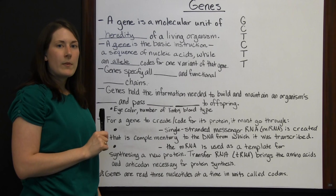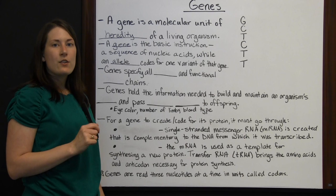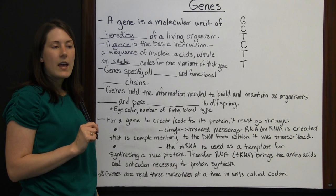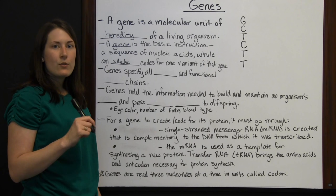So there are dominant alleles and recessive alleles. And if you have even one dominant allele, then you're going to have the dominant gene. If you have two recessive alleles, then you will have that recessive gene. For instance, if you have two parents that have brown eyes, you could still end up with blue eyes because blue is a recessive gene.